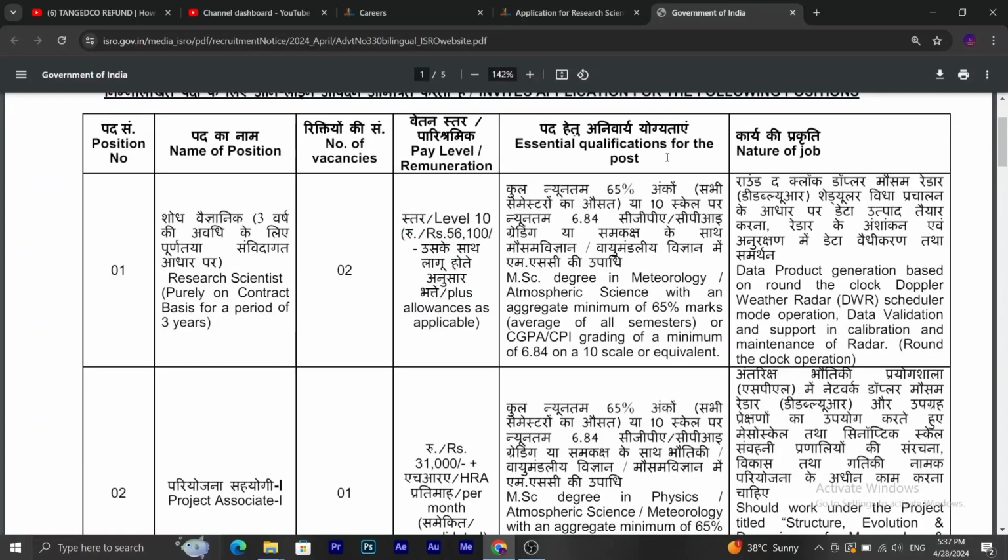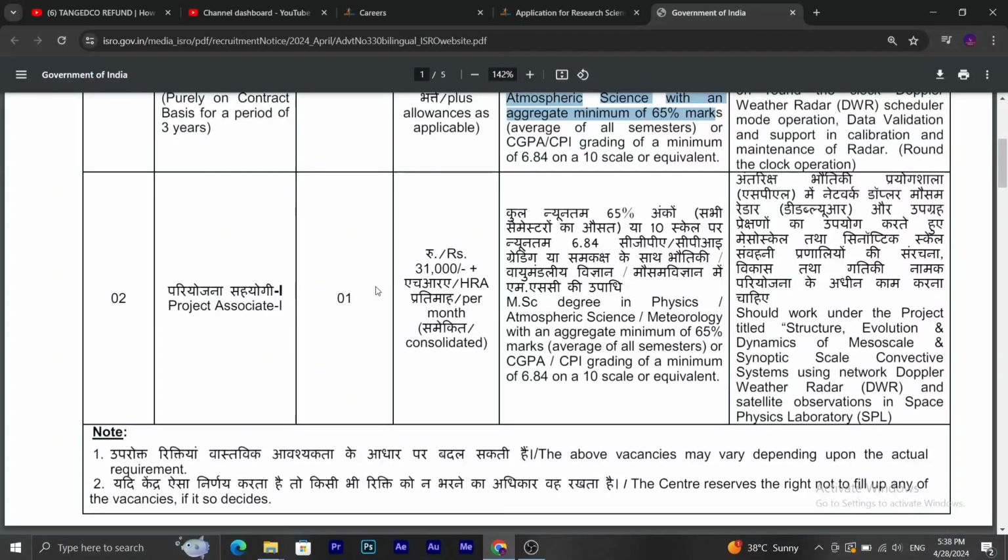Next, the essential qualification required for this post is an MSc degree in meteorology or atmospheric science with a minimum of 65% of marks, and the nature of the job is given here. Next, for project associate, they have 1 vacancy, and the required educational qualification is an MSc degree in physics or atmospheric science or meteorology, again with a minimum of 65% of marks.